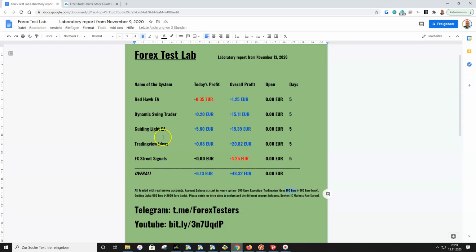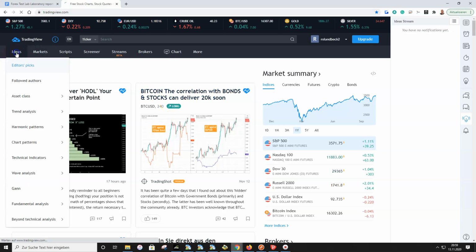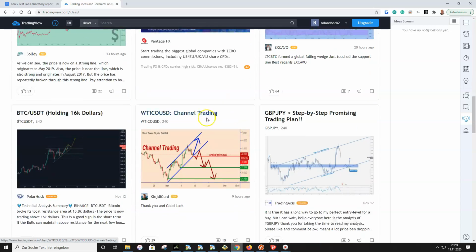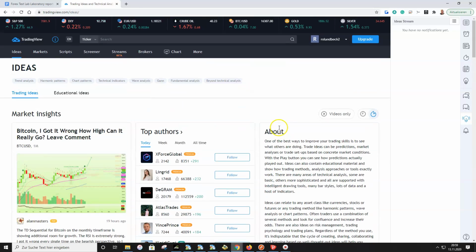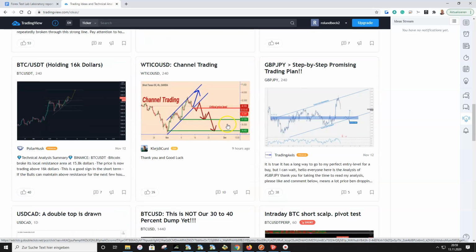And like it says, the system is based on the TradingView IDs. This is TradingView. I showed you this on Monday, and you have here the section IDs, and then you get a lot of trading IDs for different pairs and so on. And what I do every day, at the beginning of the London session and the New York session, is scroll through these trading IDs.